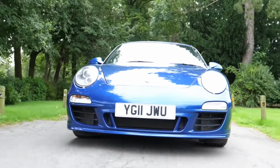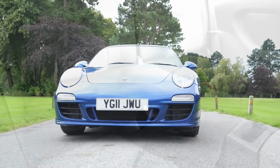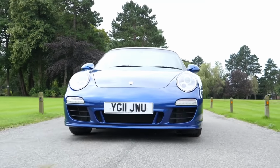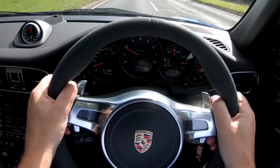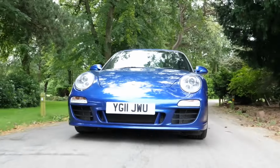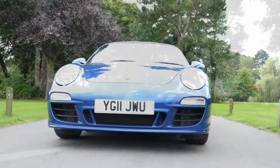If you can find a nice example like this one, you will be rewarded with an intoxicating blend of everyday usability, a cracking engine experience with the throttle response only provided by a well-tuned, naturally aspirated engine, delicious steering and enough performance to thrill you on any B-road. Oh, and don't forget, 997 GTS rarity makes for impressive residual values.